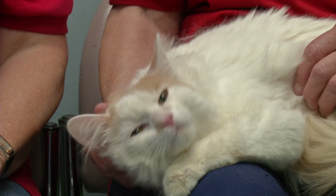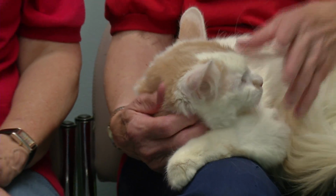Yes. He'll come out and play in his cage. This is just a little much space. You'll notice he's relaxing as we speak. Yes. So if you're looking for a gorgeous cat, a beautiful little guy, this is McKenna.